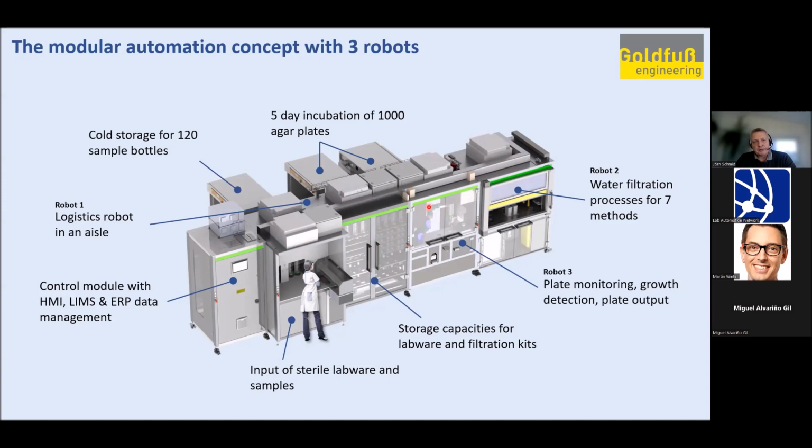We put it into single modules due to the fact that it should be extendable and scalable. So as I said, if we need, for example, more storage capacity, we can enlarge that logistic part here in the back. We can, for example, put a second storage module. We can put additional incubators at the back, so we can scale it up if we need more space or more capacities.